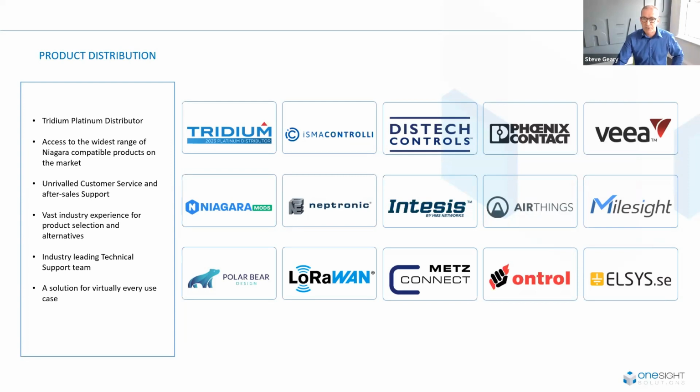We have Distech controls. So we have the EC Boss controller, again, along with their terminal units and controllers. We're a distributor of Phoenix Contact's range of controllers, which includes the ILC 2050 controller, which has Niagara embedded on board. And then finally, we're just about to launch, when Niagara 4.13 is released, the new VIA Hub.